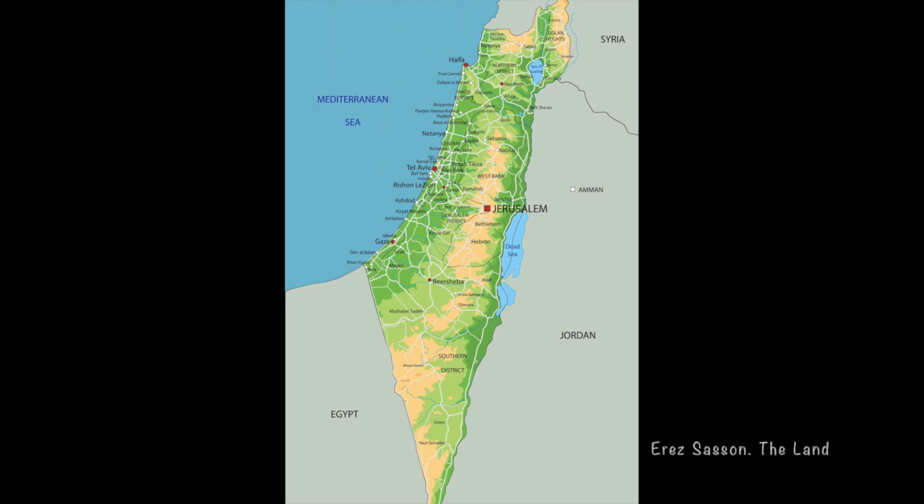And Israel, throughout history, was a bridge between continents. A lot of trade passed through the land of Israel, but still trade exists today as well. For we have three main harbors in the land of Israel. We have the harbor of the city of Haifa.